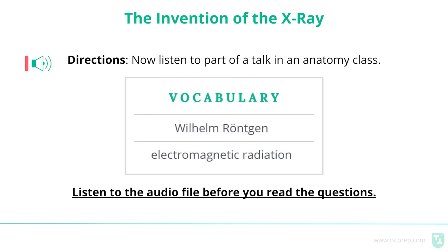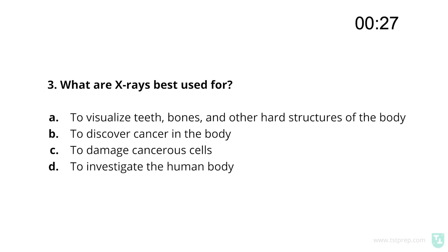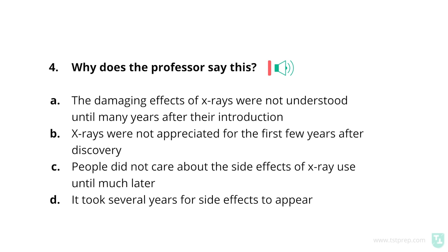Question: what are X-rays best used for? Why does the professor say this?